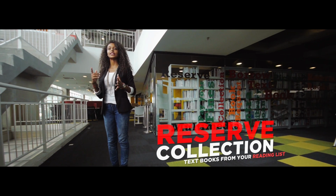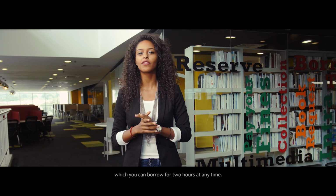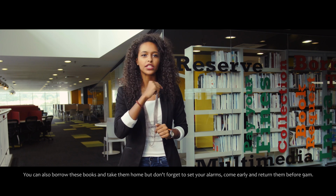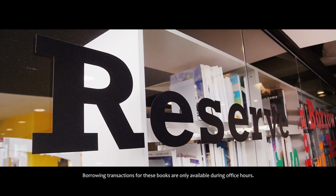The reserve collection consists of textbooks from your reading material list, which you can borrow for 2 hours at any time. You can also borrow these books and take them home, but don't forget to set your alarms, come early, and return them before 9 a.m. Borrowing transactions for these books are only available during office hours.